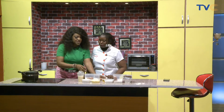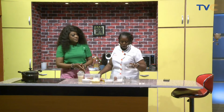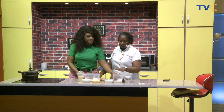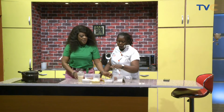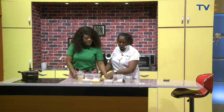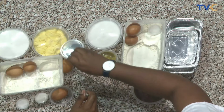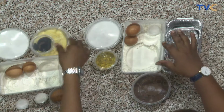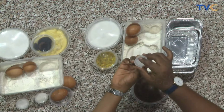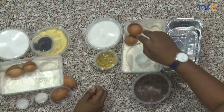So let's move on to the other set of ingredients now. Okay, this is chocolate. We are going to be making use of cocoa powder, 1.5 cups of flour, 1.5 cups of sugar, and oil. The cookies are for decoration. Yes. I can see some other measured items here. This is baking soda as well and baking powder.